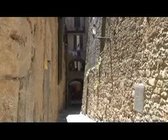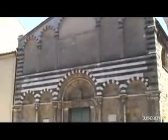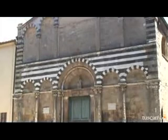In Volterra, it is possible to find evidences of every historical period, from the Etruscan to the Middle Ages and the Renaissance. Other important buildings are St. Michael Church, dating back to the 13th century, the Florentine Door, that used to be called Sant'Agnolo, and the nearby Roman Theatre.